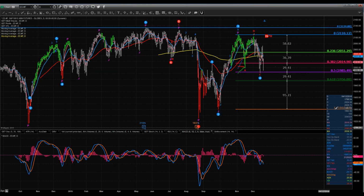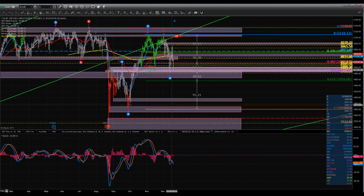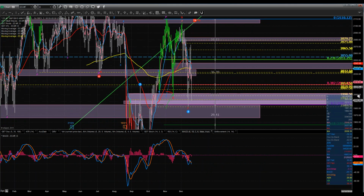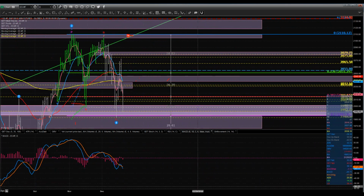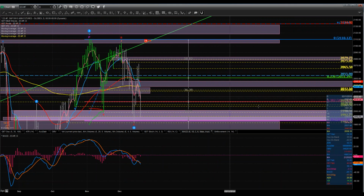Are we actually going to finish in the green, or are we going to finish in the red for the year for the S&P 500? So I'm going to put a couple of additional things on my screen here, and I'm going to blow it up just a little bit so that you can see it a little bit better. What you see here, again, staying on the daily chart, I've got a lot of lines on here, a lot of support and resistance lines.